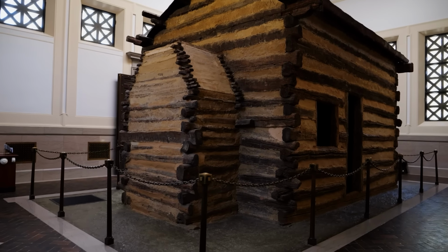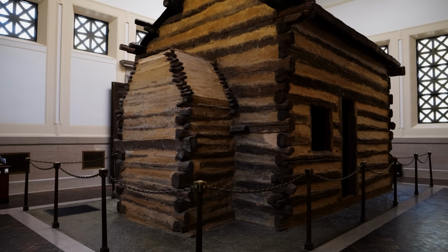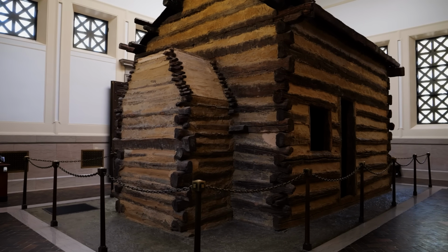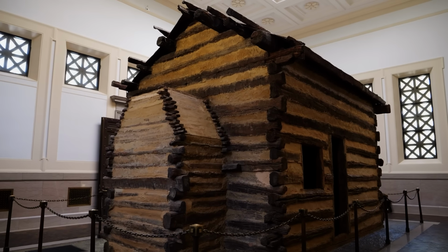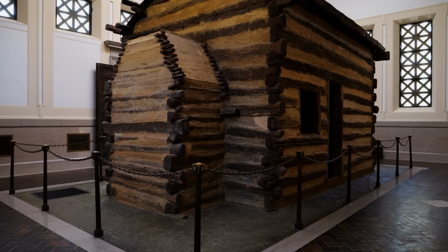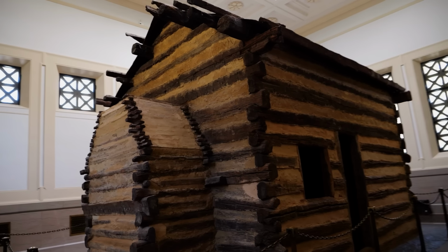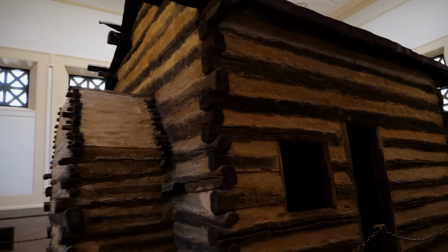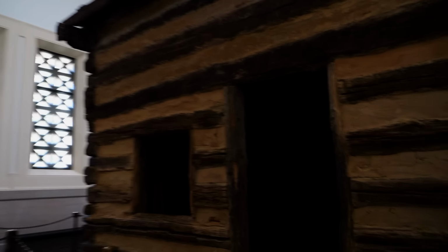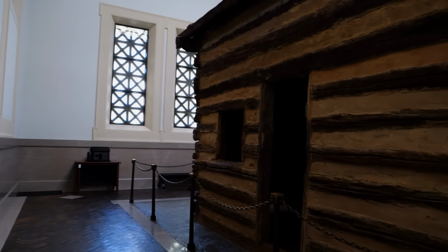There were 110 acres of the original Sinking Spring Farm that were purchased, and then they started construction on the memorial site, again starting with the laying of the cornerstone in February of 1909 with Teddy Roosevelt in attendance. It was completed a few years later under the Taft administration, and again there's symbolism inside of the memorial as well.